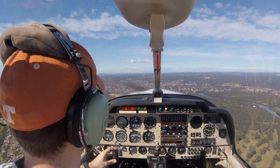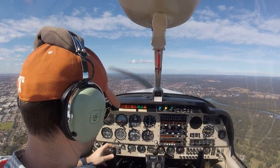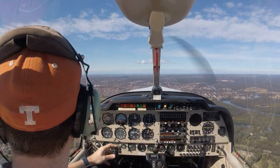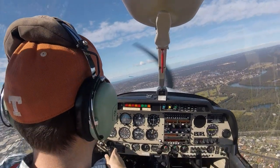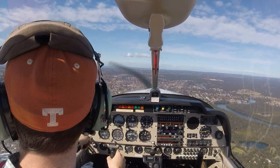Brakes have pressure, undercarriage is fixed, mixture is rich. Fuel pump is on, fuel selection is on. Pressure and contents, pointing light, canopy, harness. Traffic.